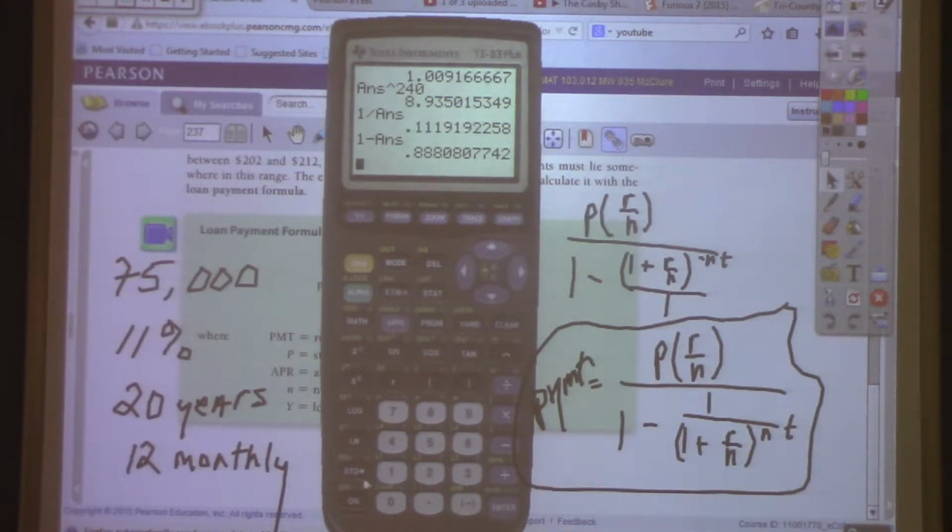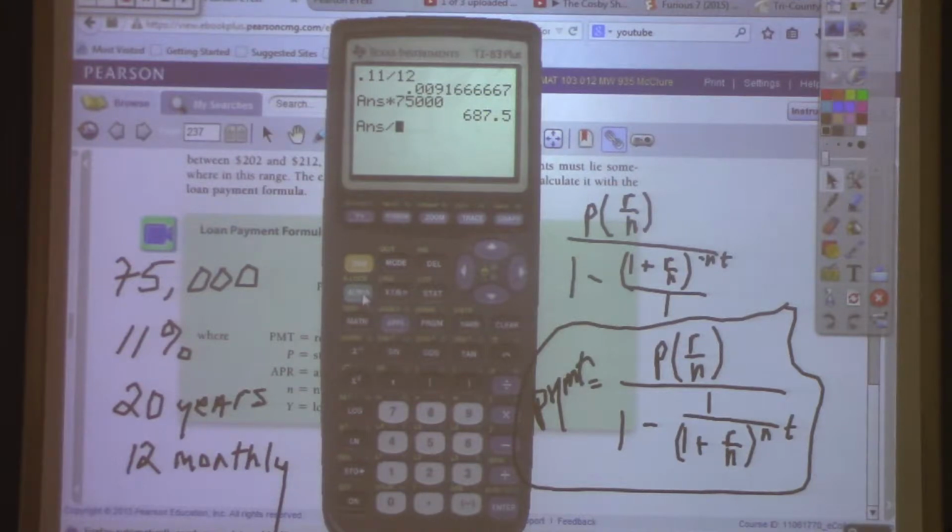So I'm going to store alpha D for denominator. And now I'm going to do the numerator. Point one one divided by 12 and multiply by 75,000. And divide that by alpha D. I get 774.